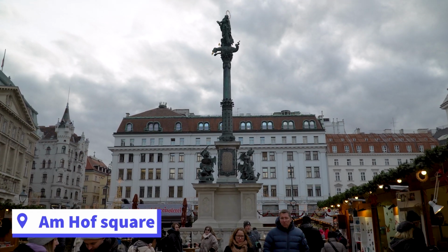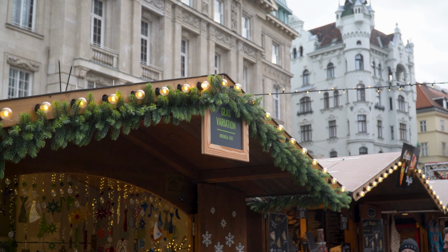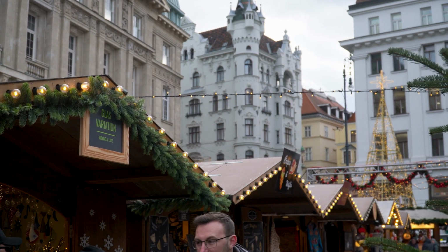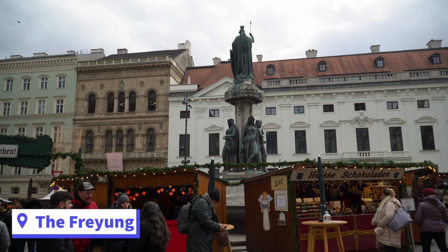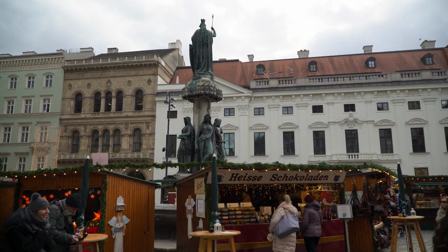Am Hof Square was once home to a Roman military camp, and after that, the first Duke of Austria. The square is surrounded by plenty of buildings that span centuries of history. Just around the corner is Freyung Square, also surrounded by tons of history. Both Am Hof and Freyung have Christmas markets in the holidays.